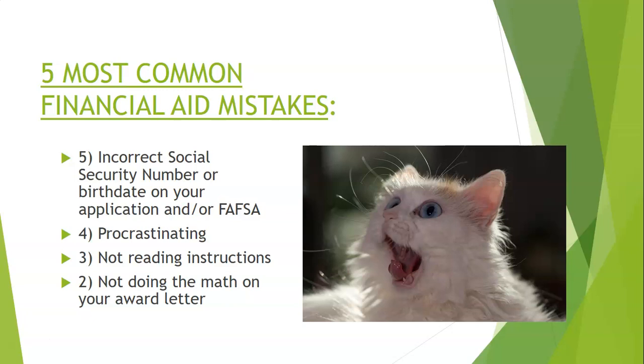The 2nd most common financial aid mistake is when people don't do the math on their financial aid award letter. We'll get appeals from people who'll say, hey, can you offer me more money? This other school's giving me more money. And when I do the math, we're actually less expensive. So don't just look at the total of financial aid you're getting, but look at the balance, what's left, what wasn't covered, and really just do the math and pay attention.